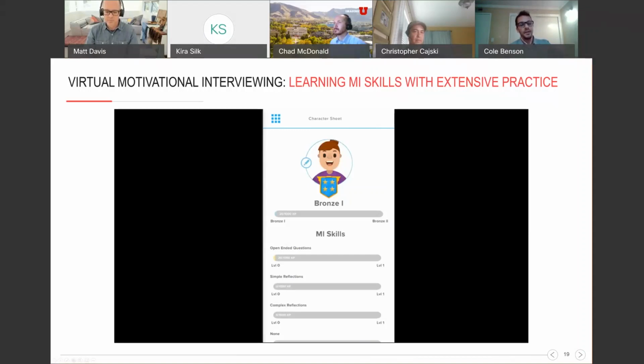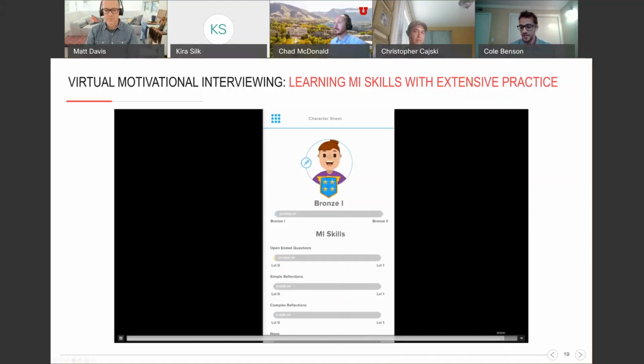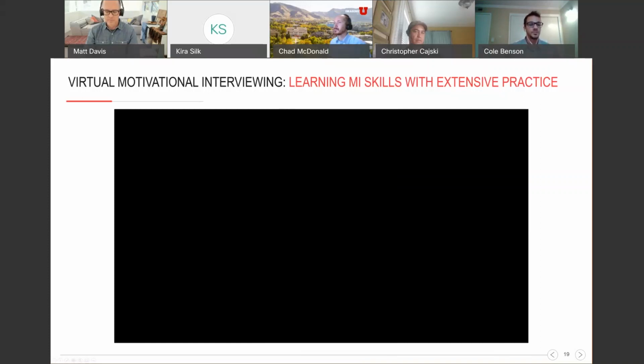And then you'll come in here on your player or avatar profile, and you'll see your progression of skill acquisition over time, like how well you're developing your skills. This is done with an algorithm. We're tracking how much your skills are improving. As you're going through the tool, it's progressing with you at your own pace.